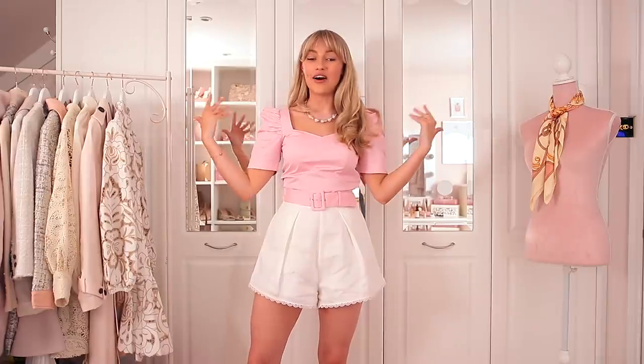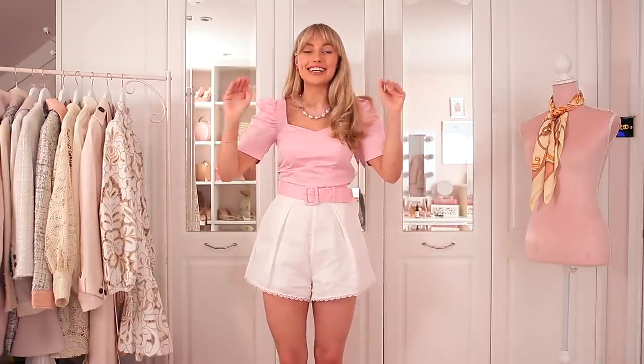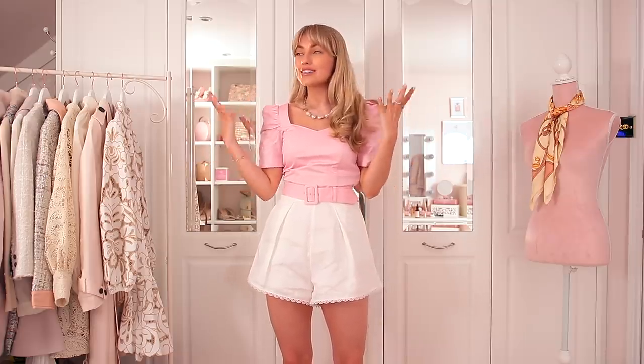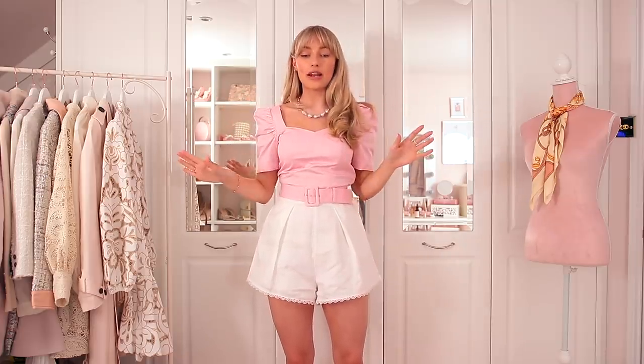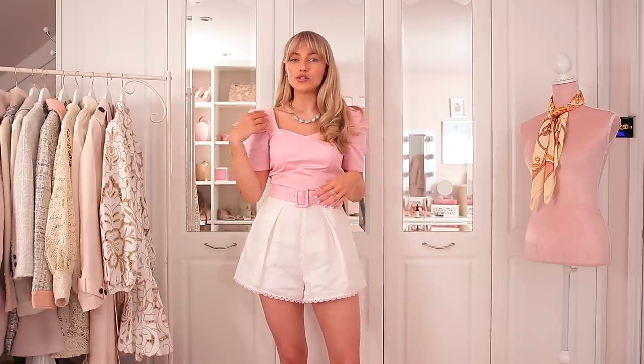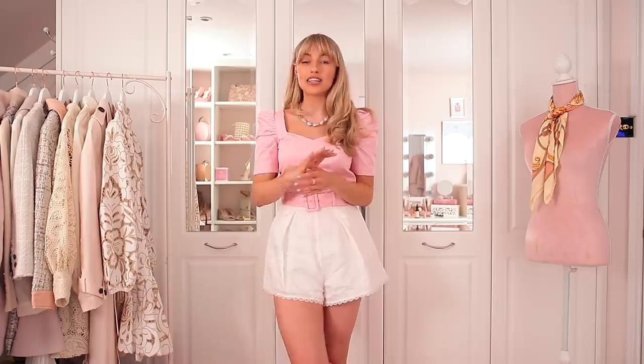Next, I have this top, and oh, how cute. It's so, so adorable. This color is amazing. It is pastel Barbie pink and it's fabulous. It's actually a full size top, and I don't really think it's supposed to be worn tucked in, but I just have to tuck everything in.